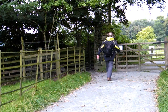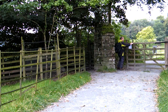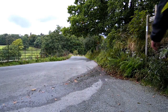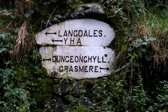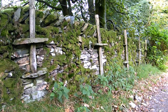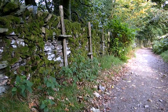Beyond Loughrigg Tarn, the track heads for a minor road. This is the road that goes over the fell from Skelwith Bridge to Grasmere. Luckily, it's never very busy. Just over a quarter of a mile later, we reach Deer Bolts Wood. We're only 400 yards from one of the finest views in the Lake District. And believe it or not, we actually have to go downhill to see it.